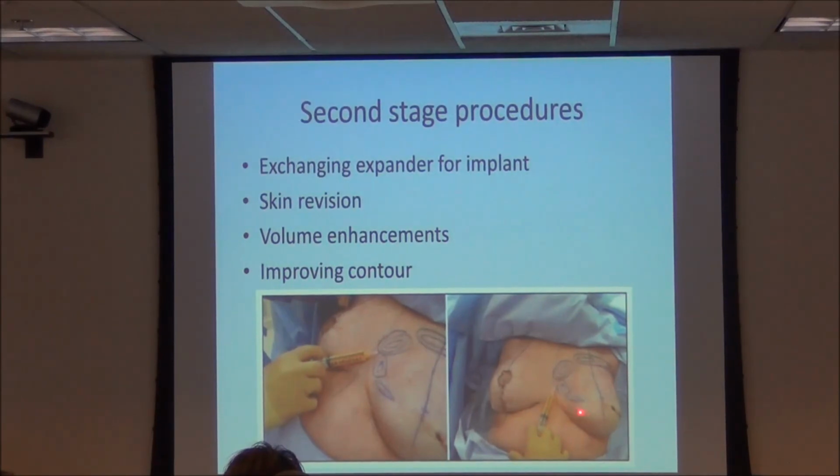If a patient comes in, we may be replacing her expander, putting in a final implant, doing some fat grafting, and then doing breast reshaping to the other side to give them the best shape, form, and symmetry that we can.